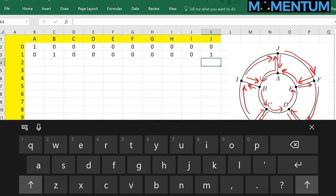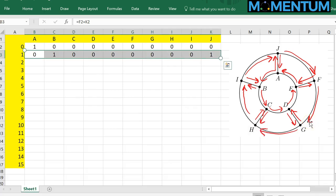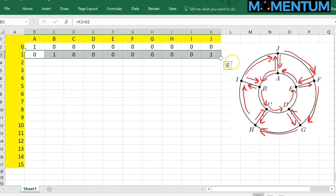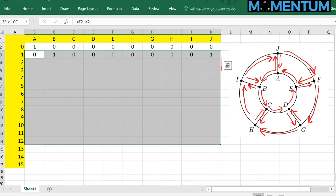So you might say, what did I do here? Well, I did something interesting, obviously. So I can just highlight this row, and all I will do is I will complete it, right? So I can just drag everything, right? So I will drag everything to the end.